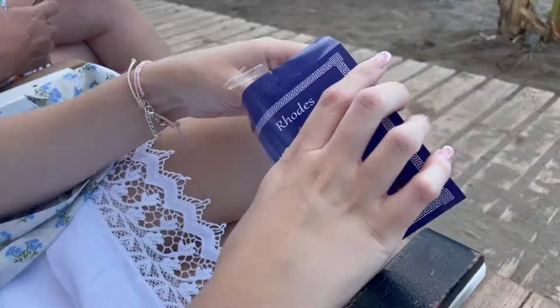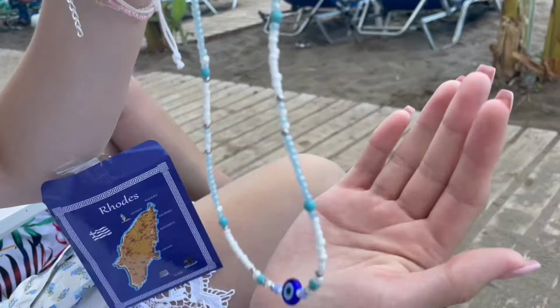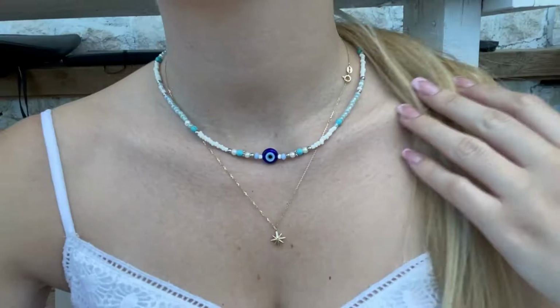Okay, so we're shopping right now. I've so far found one necklace. She has so far found nothing, sadly. Okay, so I got this necklace, like typical Greek souvenir vibe, but it's cute. Okay, so this is what it looks like on. Love it.